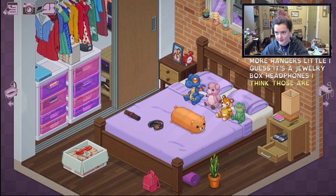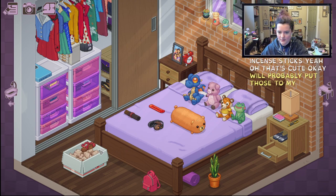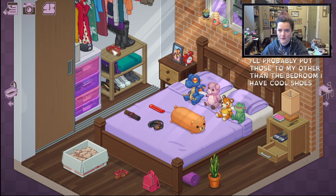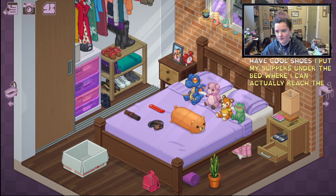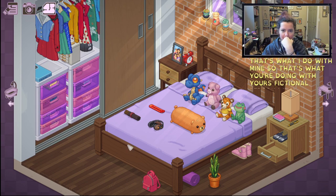I think those are incense sticks. Yeah. Oh, that's cute. Okay. Well, we'll probably put those somewhere other than the bedroom. Oh, I have cool shoes. I'll put my slippers under the bed where I can actually reach them. That's what I do with mine, so that's what you're doing with yours, fictional person whose name I don't know.